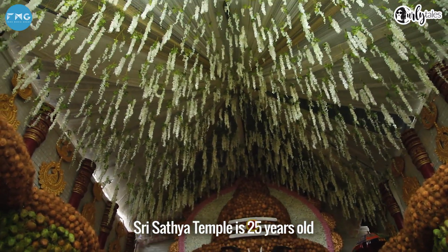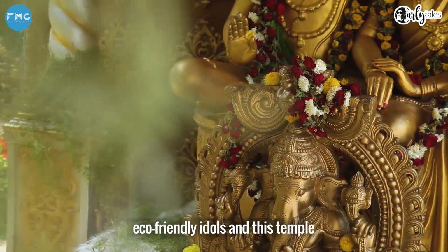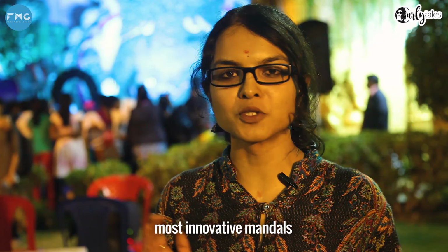Sri Sathya Temple is 25 years old and they are known for their eco-friendly idols. And this temple witnesses thousands of people who specially come to experience their unique creations. This has been one of the most innovative mandaps in the neighborhood for years.